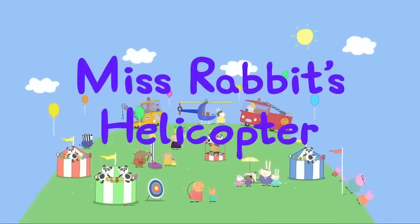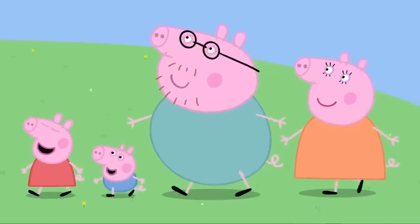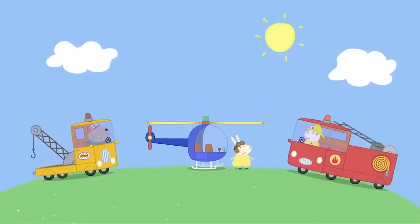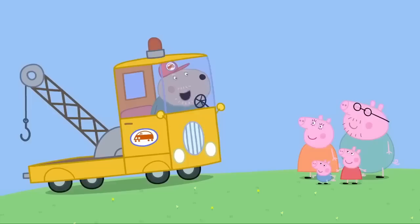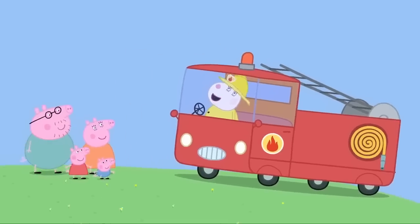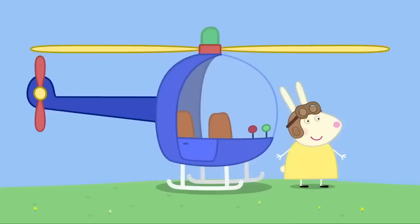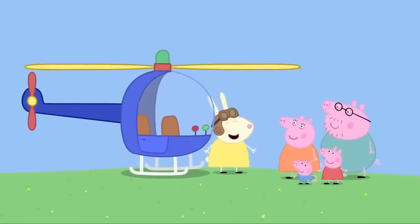Miss Rabbit's helicopter. Peppa and her family have come to the summer fete. Look! A display of rescue vehicles. Grandad Dog is showing his pickup truck. This is the sound my pickup truck makes. Mummy Sheep is showing the fire engine. This is the sound the fire engine makes. And Miss Rabbit is showing her rescue helicopter. This is the sound my helicopter makes. Helicopter reversing.